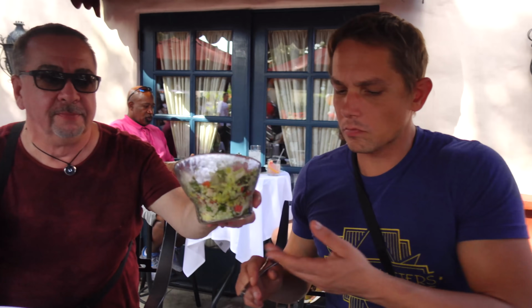Might need to be mixed up more. I mean, that was good, but essentially it's just Cobb salad. Let me get a little bit of vinaigrette, get a little more meat in the bite. Yeah, I mean, this is really good. It's not mind-altering, but it is probably one of the best Cobb salads I've ever had. This salad's really good.